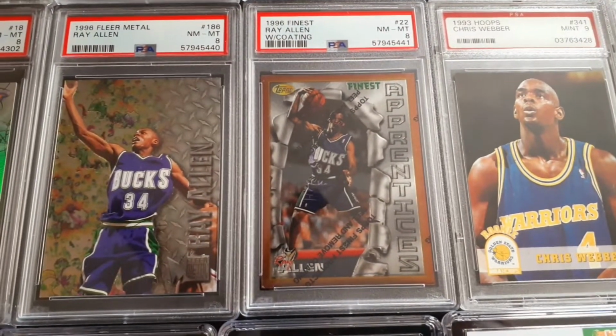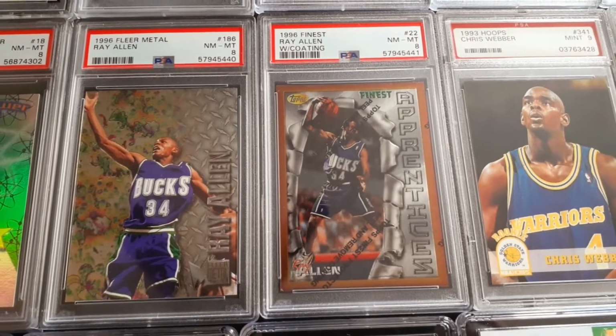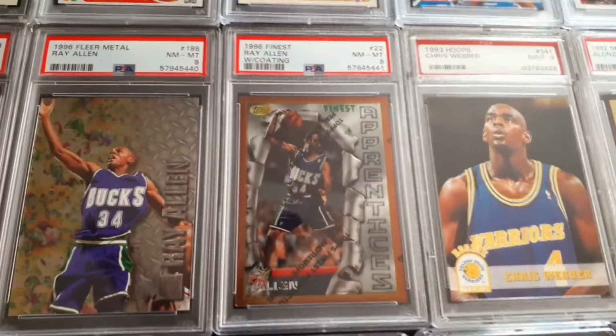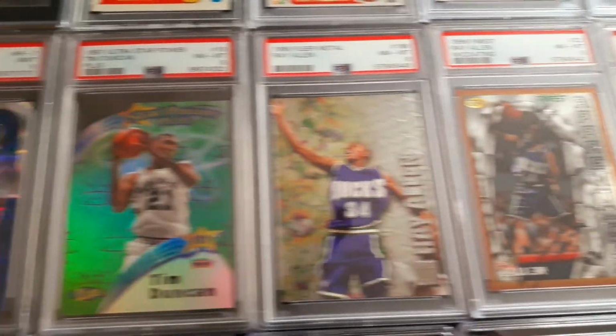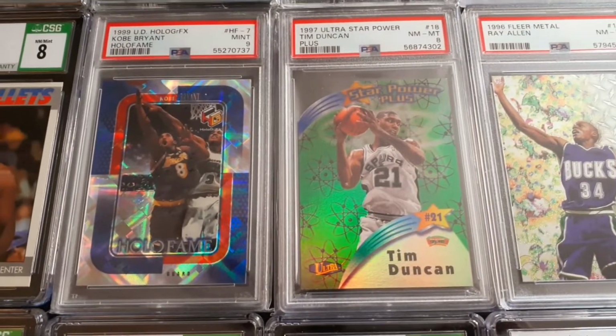Couple Ray Allen cards. They're just so cheap. I mean, I've got many of these cards already, these Fleer Metal and then the Finest Ray Allen. But I couldn't pass picking them up for what I got them for. Two of the big highlights from this lot of cards I've picked up in the last couple weeks.